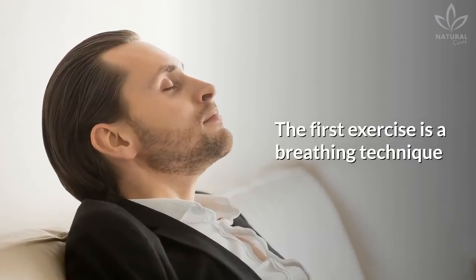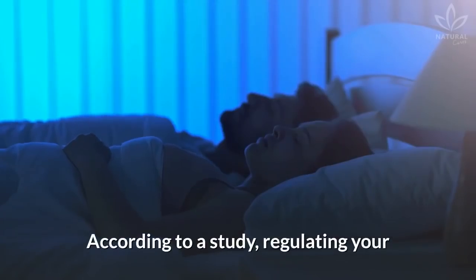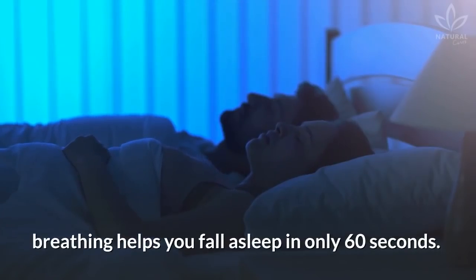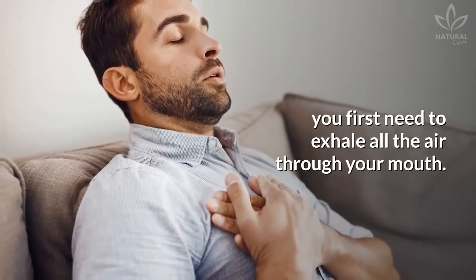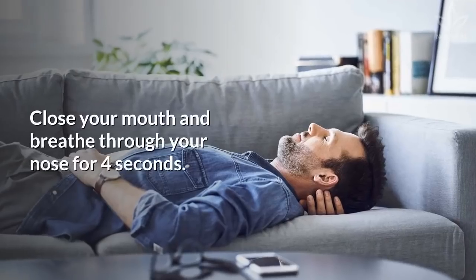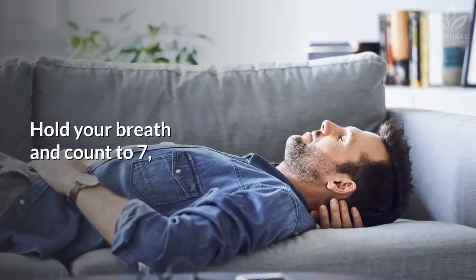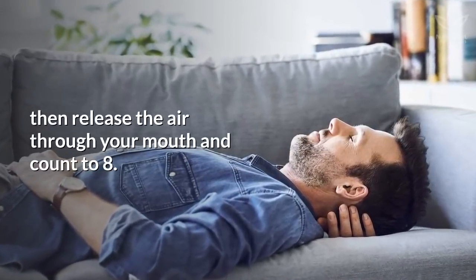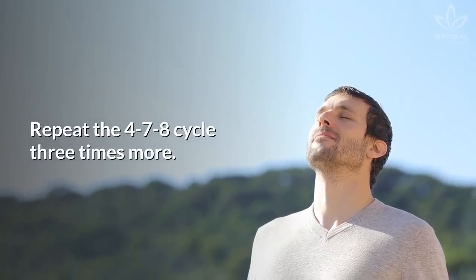The first exercise is a breathing technique that we have already mentioned on the channel. According to a study, regulating your breathing helps you fall asleep in only 60 seconds. Did you know that? To fall asleep using your breathing, you first need to exhale all the air through your mouth. Close your mouth and breathe through your nose for 4 seconds. Hold your breath and count to 7. Then release the air through your mouth and count to 8. Repeat the 4-7-8 cycle 3 times more.